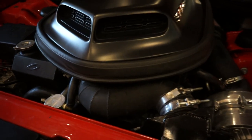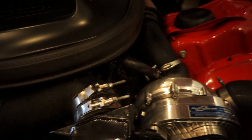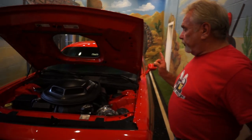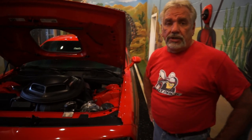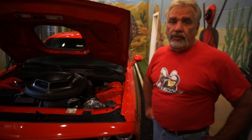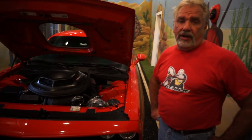She has an HP90 Hellcat transmission in it that was put in by Hellraiser down south in Pompano, and the motor was done by American Muscle down there. It also has a one-piece aluminum drive shaft. She also runs on E85 fuel. She puts 850 to 908 horsepower to the wheels right now, so it's an extremely fast car. There's not any Hellcats out there right now outrunning me.